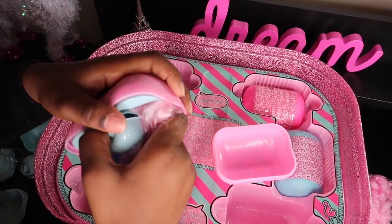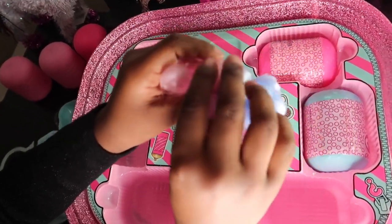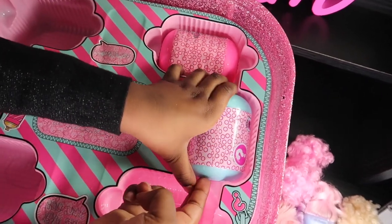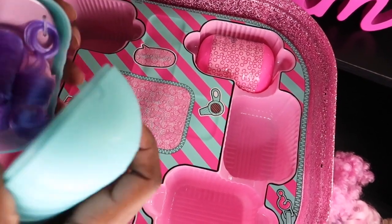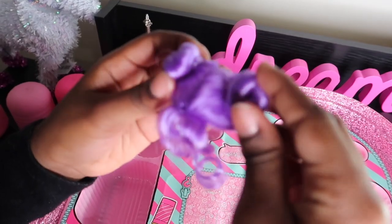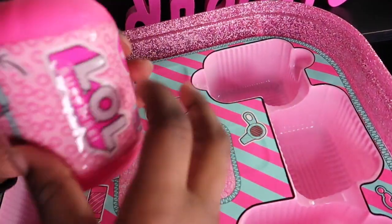Whoa! This is even crazier. Guys, this looks so cool. It looks like cotton candy colors on the top here. And it has a purple bang in front. Alright, two more left. This is a purple one. It actually kind of looks like a mermaid colorway. Cool. Love the curls. Last but not least, the pink one.